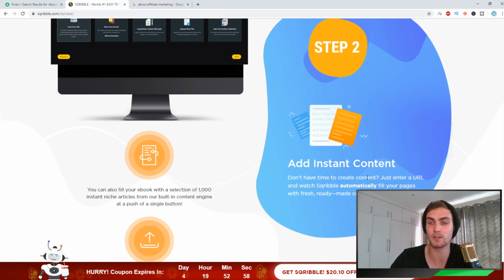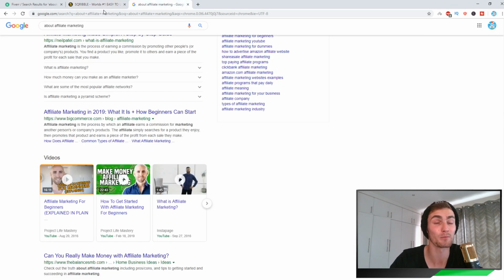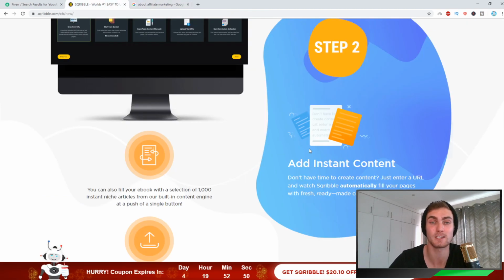So all you got to do is you just enter a URL and watch Sqribble automatically fill your pages with fresh, ready-made content from this website. So it's literally going to copy and paste it for you and create your own unique ebook, which is really fantastic. You don't need to write anything yourself. Sqribble is already extracting information for you from the internet that is going to make a beautifully made ebook.